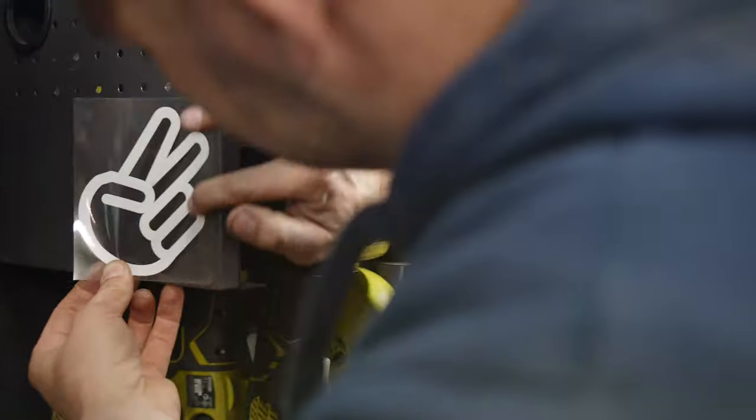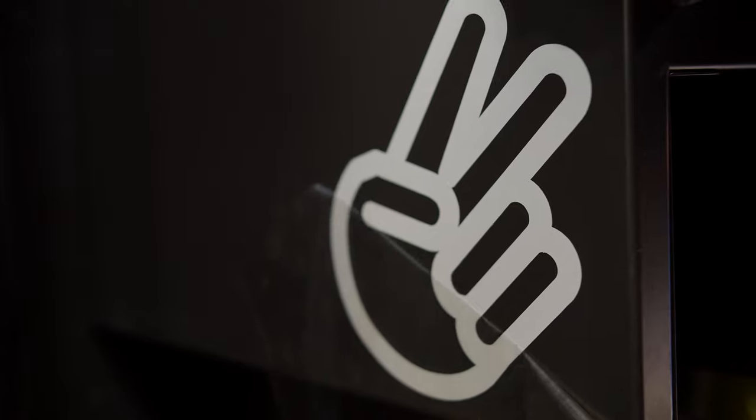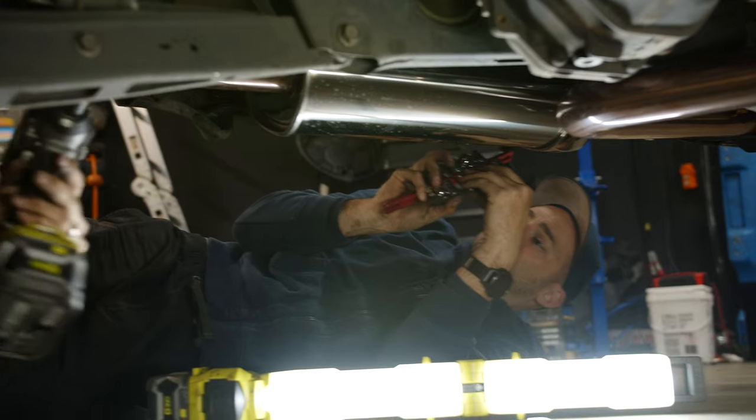What are you going to do? Just make sure it's really, really in there. Peel it back on itself. Chop. Fingers installed.